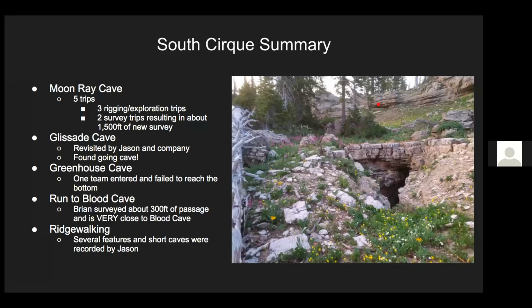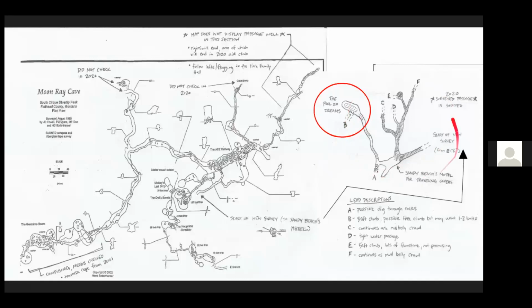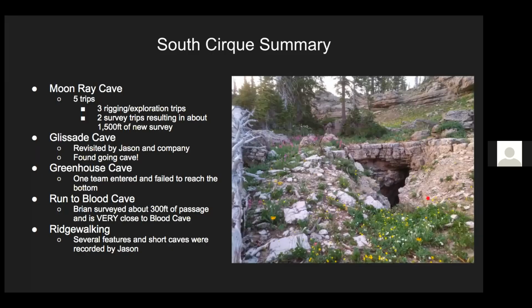Yeah, so when we were over there, we ended up taking 5 trips into Moonray Cave. 3 of those were for rigging and exploration. We did 2 survey trips after we kind of got a feel for the cave. And that was all in this lower passage that I mentioned that I have sketched out here. The shaded area is kind of what we surveyed. And yeah, we got 1,500 feet of new survey.